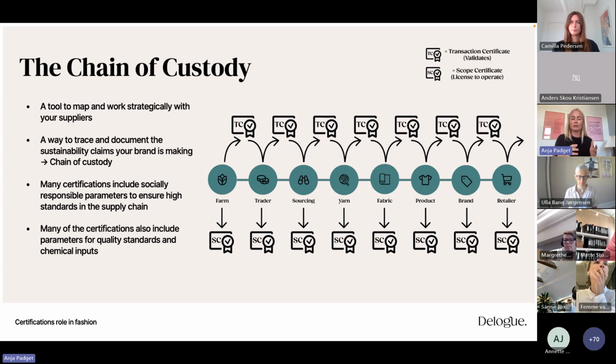But the good thing about some of the certifications, or the standards, is that you can also be assured that they are audited, many of them once a year, and they're audited within other parameters than only the chain of custody. So they're also audited when you look at social responsibility, environmental, and also chemical inputs. Many of them also take a look at.